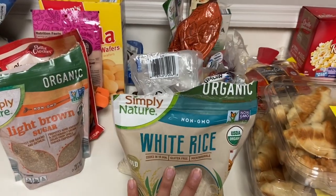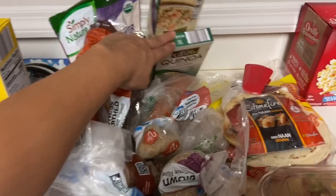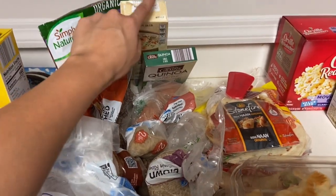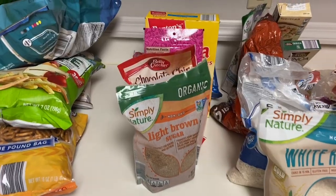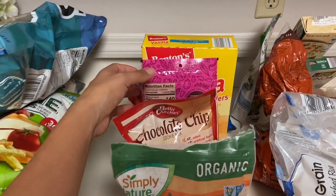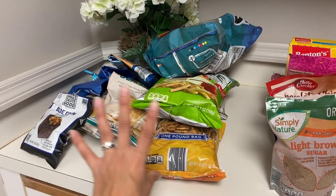And in this section over here, we have all the rice and we have potatoes, quinoa, pasta, which I'm probably not gonna keep there, and then some croutons. And then over here we have all the bacon stuff, and then we have the cookies here too. And then this section over here is all the chips.